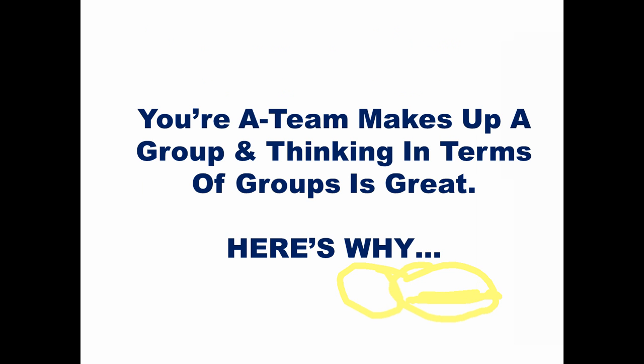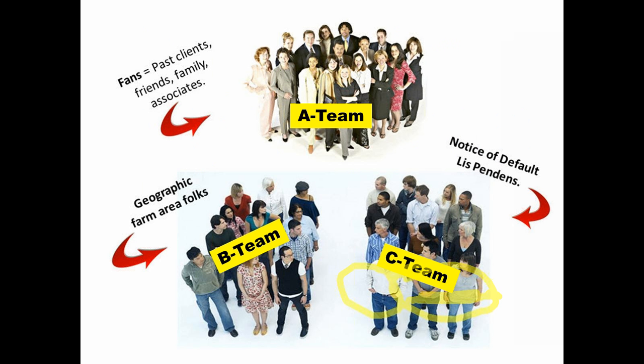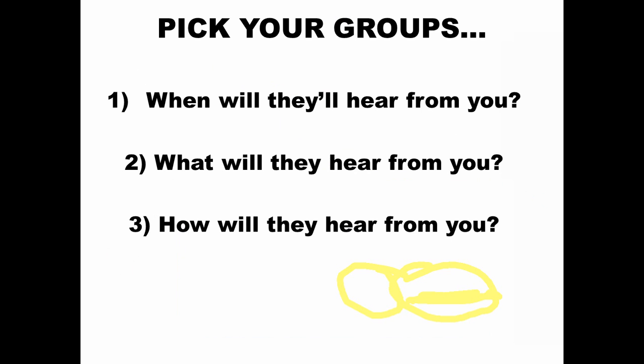So your A team makes up a group, and thinking in terms of groups is great, and here's why. Geographic farm area, that's a group. NODs, that's a group. Past clients, that's a group. And now you just need to create group messages. C team message, boom. B team message, boom. You can send it out by postcard, note, email, smoke signal, I don't care. But you've got to have your message. Today we're going to talk about what's the short sale message.